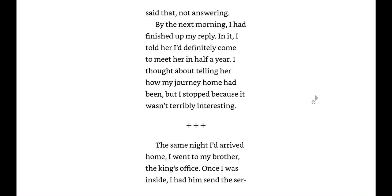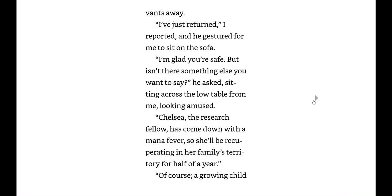By the next morning, I had finished up my reply. In it, I told her I'd definitely come to meet her in half a year. I told her about telling her how my journey home had gone, but I stopped because it wasn't terribly interesting. The same night I arrived home, I went to my brother, the king's office. Once I was inside, I had him send the servants away. "I've just returned," I reported, and he gestured for me to sit on the sofa. "I'm glad you're safe, but isn't there something else you want to say?" he asked, sitting across the low table from me looking amused.